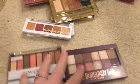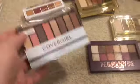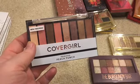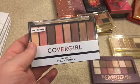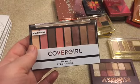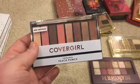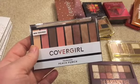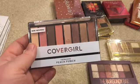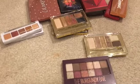Alright, I have a couple of other palettes. This is the CoverGirl Peach Punch. This is a dupe for the Too Faced Sweet Peach palette. This is really nice, and I do think I'm going to keep these just for dupe purposes, and it's a really good drugstore palette to have. It's very heavily scented though, even more than the Sweet Peach palette, but it's really nice and I am going to keep it. I feel like I need to be harder on myself.